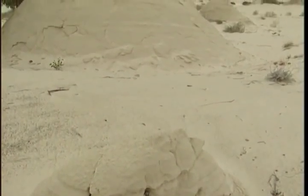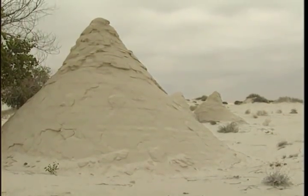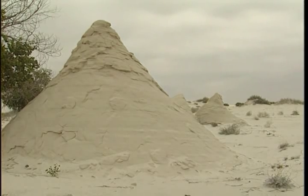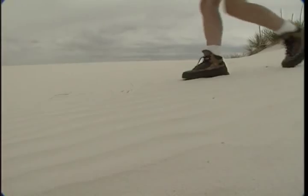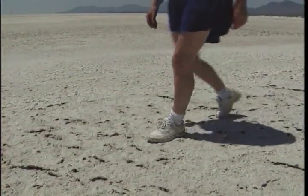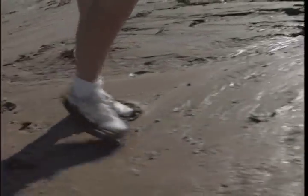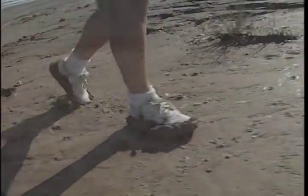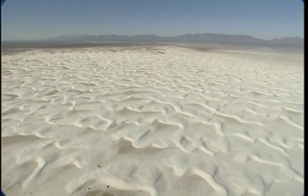The diversity of white sands extends beyond its plant life. Even the texture of the surface varies greatly. From the slopes of a sand dune to the alkali flats to flooded temporal lakes, the question still remains, where does all this gypsum sand come from?